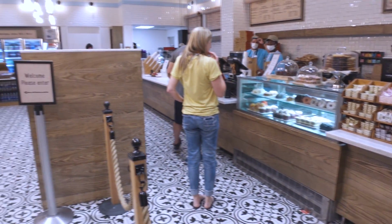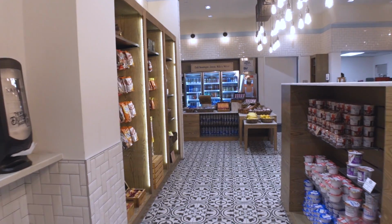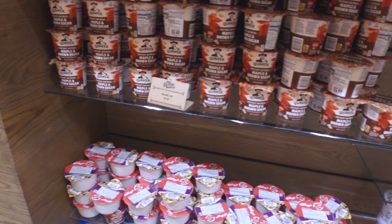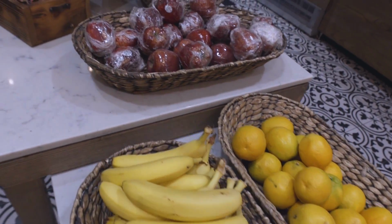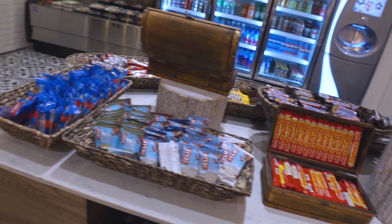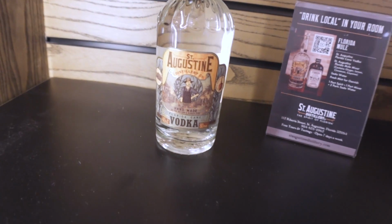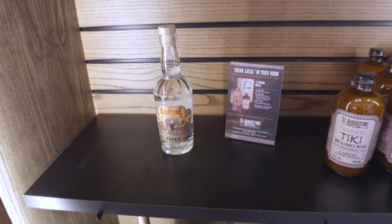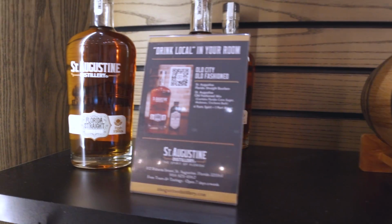They're really big. And then they have a nice little area to sit down and eat your snacks or sandwiches, whatever you pick up. They also have really good mac and cheese here. But here's some grab and go snacks, combos, fruit, so bananas, oranges, apples. Right next to the candy bar, so healthy, and then you can get your candy bar. There's your wine, so adult libations. Ooh, this is cool. St. Augustine vodka. Drink local in your room. Look at that. It's the last bottle. Look at this. St. Augustine Distillery. Cool.